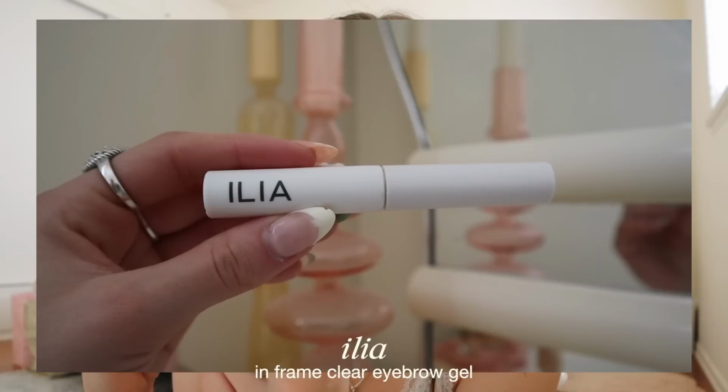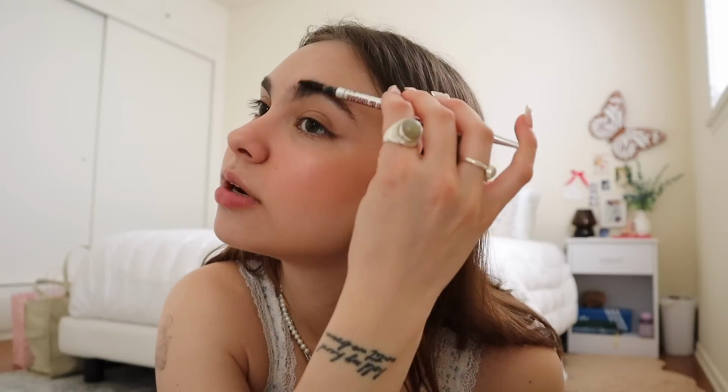After my eyebrows are filled in, I'll use the Ilia In-Frame Brow Gel. This stuff is very nice and it makes my eyebrows stay all day. So I'll just kind of brush this through, and then I go back with the first eyebrow brush that I use and just brush it and kind of shape it. This is also one of my least favorite steps in my makeup routine, but I feel like it always looks the best. Like, this ties everything together.